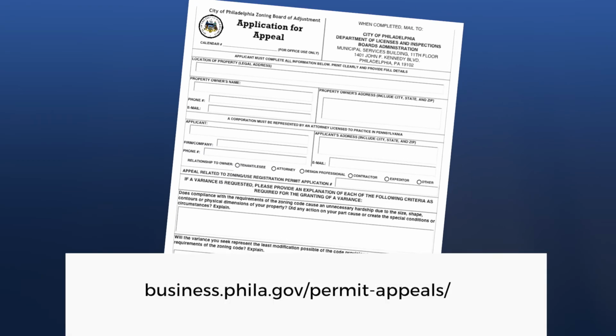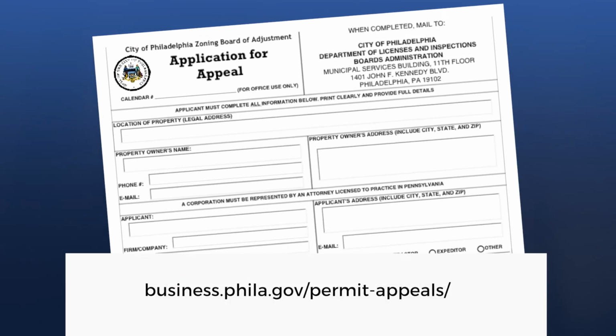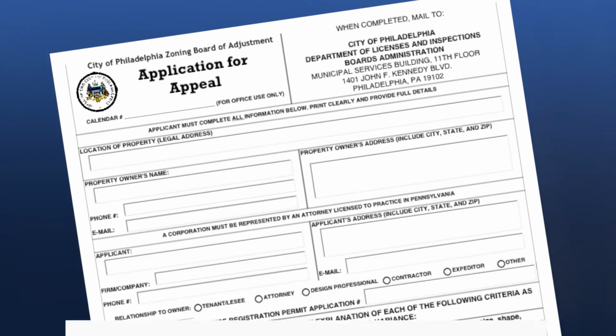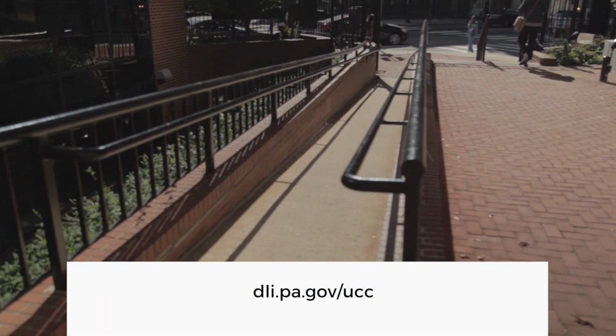If your plans are found to be non-compliant, you can appeal for a variance. If it's an accessibility issue that you're non-compliant with, then the appeal is made to the Accessibility Advisory Board in Harrisburg. Those appeal forms are available online.